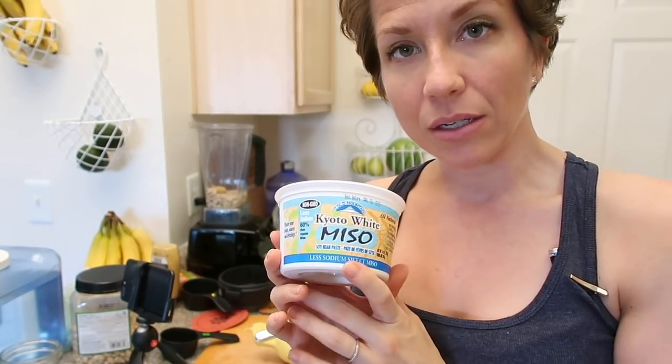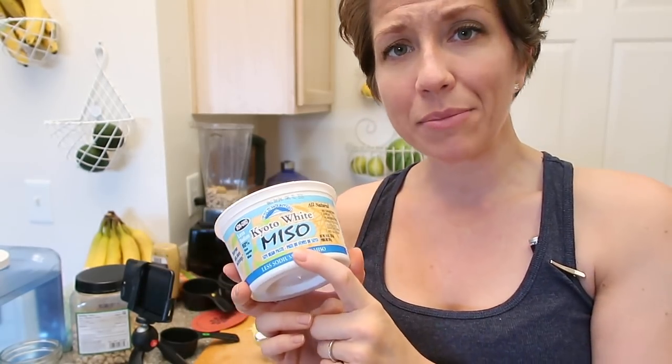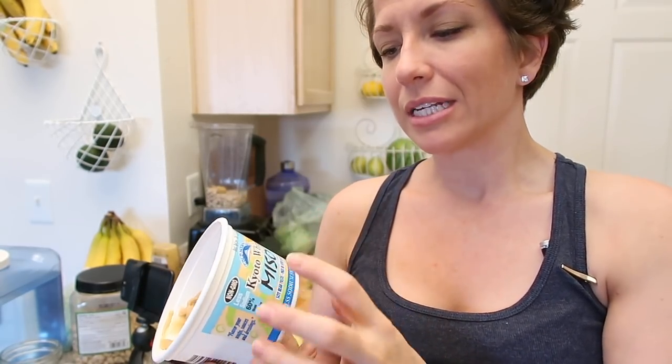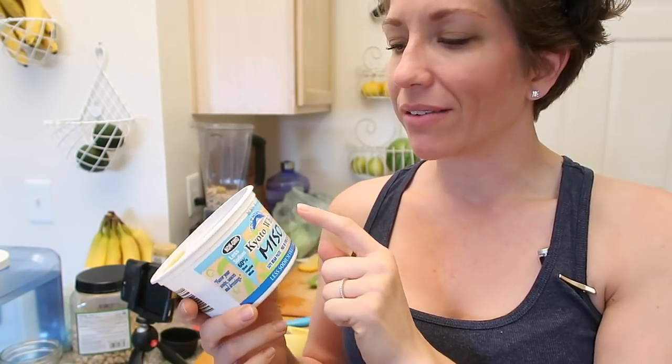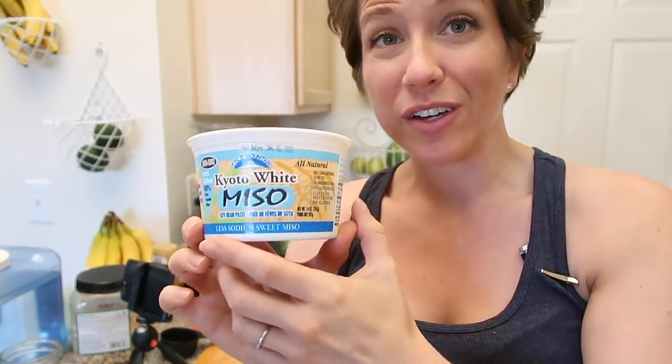When you look for miso at the store, first of all, miso isn't super necessary for the recipe. It gives it a really good flavor, but you could just use a little bit of salt, or you could leave the salt out completely as well. When you're looking at miso in the store, try to get something that's like mellow white or mellow yellow, or like a yellow kind. Usually they'll have less sodium than the red or, I forget what the other one is. And this one happens to have just less sodium anyway.